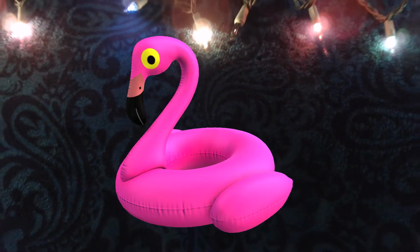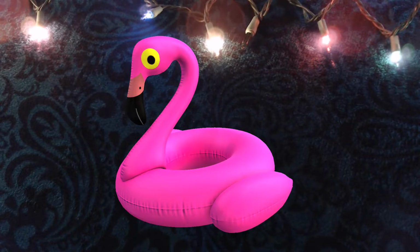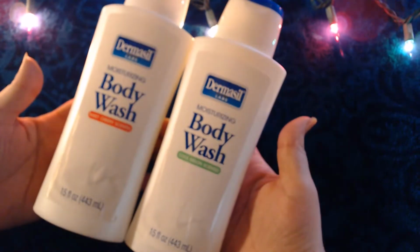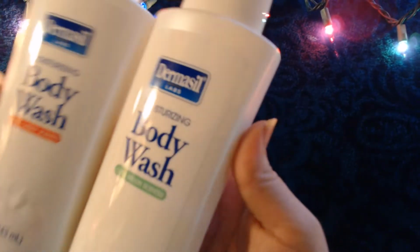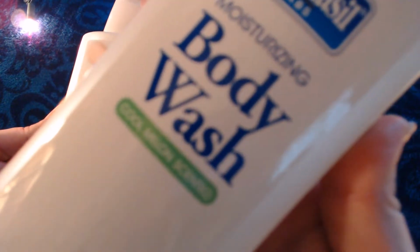And then I found these ones too. Thought they looked really nice. Never tried this, so I wanted to. And they smelled really good. You already know, I opened them up and smelled them in the store. That's the kind of person I am. They ain't got no safety seal on them, so you might as well open it and smell it. This one is Cool Melon scented.